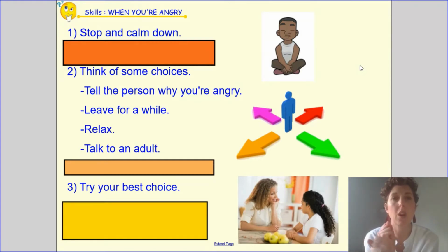When we feel that we are angry, we need to stop and find a way to calm down, right? We need to think of our choices, okay? We can tell the person why we're angry. And in the story, he did that, right? He said why he was angry, but he didn't do it in the best way. He kind of called his friend a name, which isn't very nice, and he yelled at him. So maybe if we want to tell the person why we're angry, we need to wait until we're calm to do that, so we don't upset the other person too.